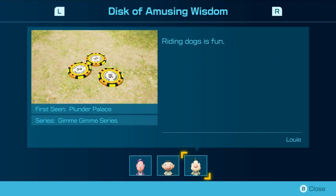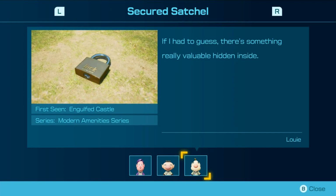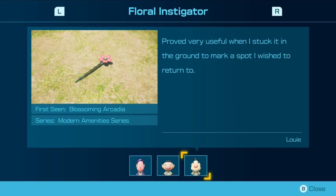Like, because he's not... Writing dogs is fun. Someone got paid to write this. Think about that. The first time I was licked by a dog, I thought it was going to eat me. If I had to guess, there's something really valuable hidden inside. Can't you say a little more, Louie? Like, this has been 5 minutes.